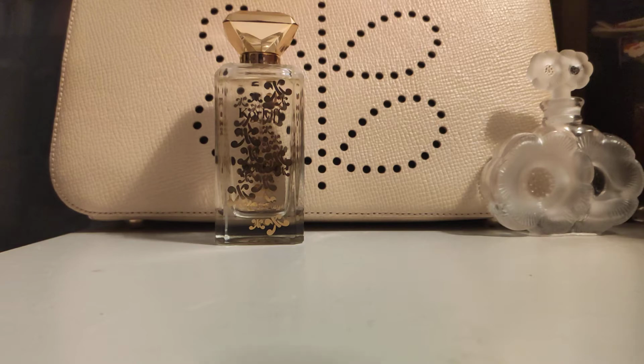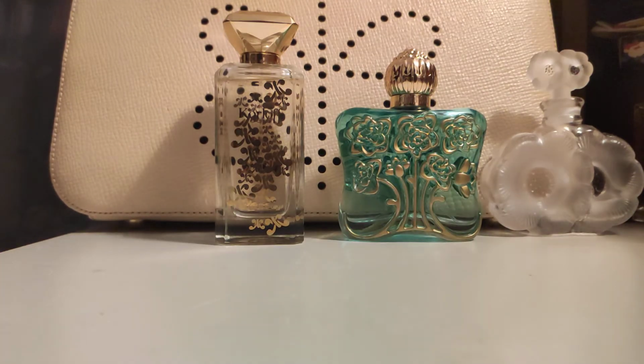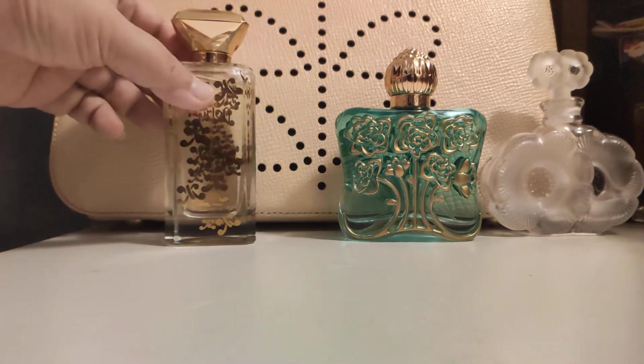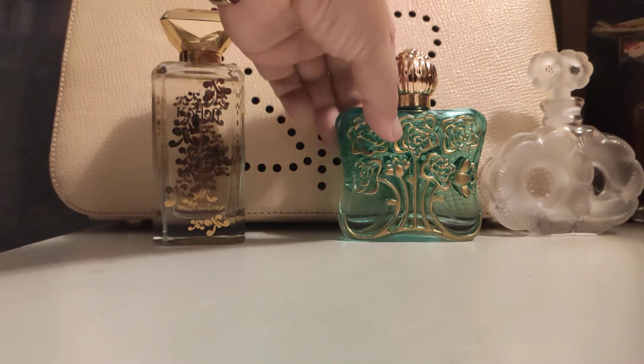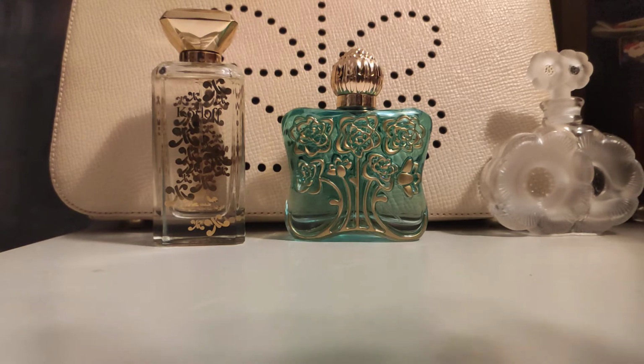And I'm going to match it up with this one, which is Romantica Exotica by Anna Sui, which is also supposed to be a tropical fragrance, but it's very different from the Korloff, okay? And I'm going to talk about the differences.